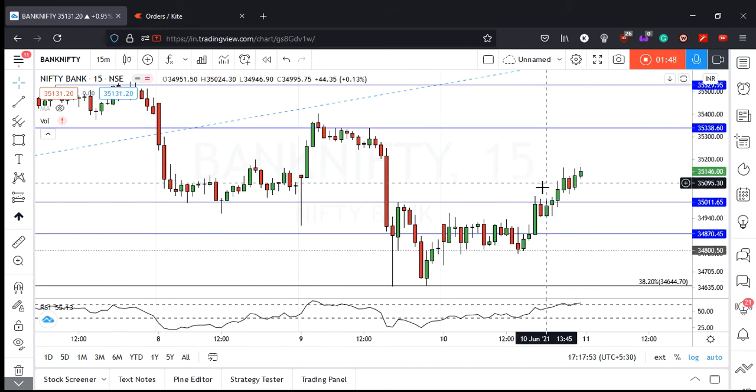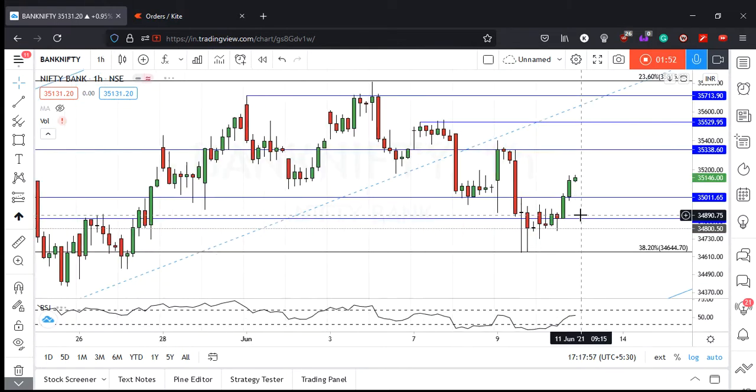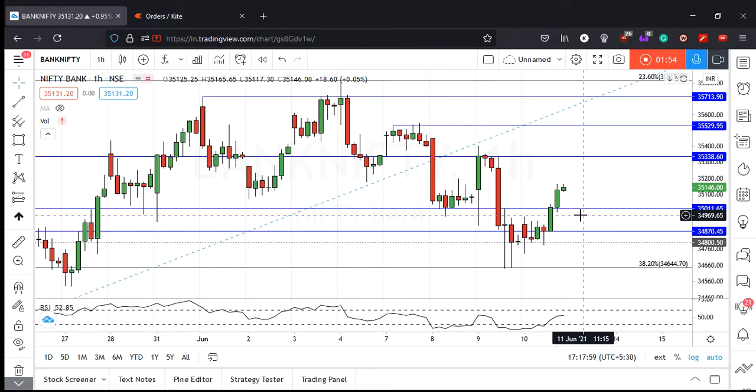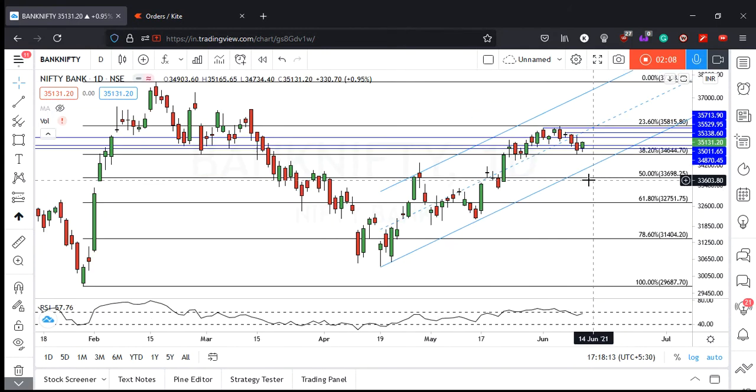Now 38.2 level जो है 34,644 का, वो accept हो गया है, which means that it looks like the market is moving towards a bullish sentiment right now, or a bullish bias. We can see RSI has also above 50, which is a good sign. And to show you the retracement better, I will just do the daily chart.